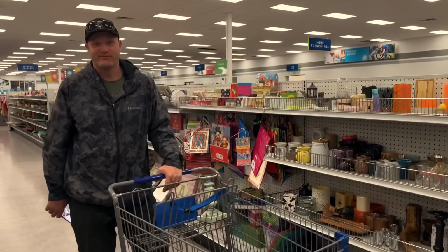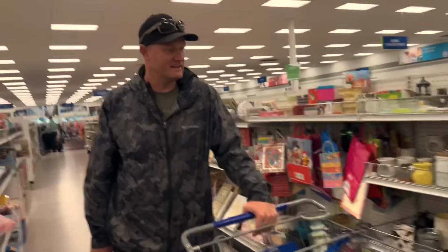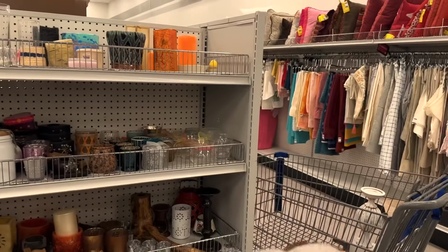That is an impressive cart, sir. There's a lot of stuff back there that I could paint. It's just not good enough that I'm like, yeah, I gotta pop on that. You got a candlestick. I got one candlestick.